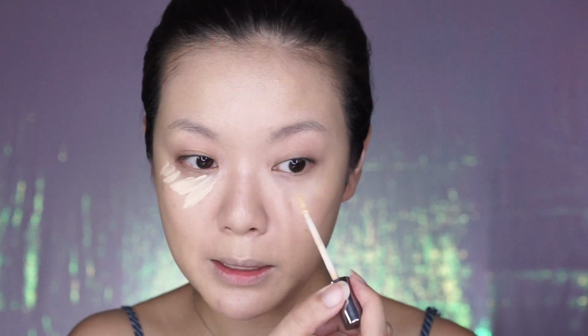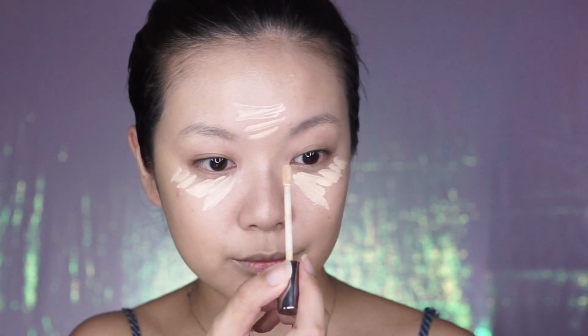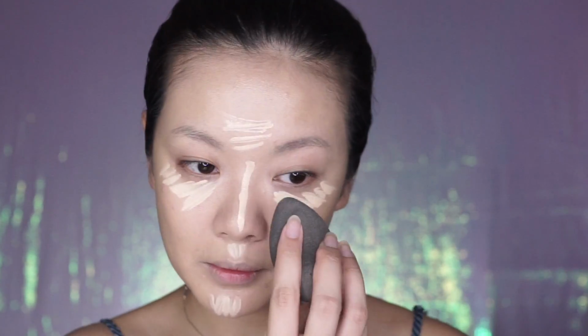Before I go in and conceal any spots on my face, I'm going to highlight the face with concealer first, and this is going to really wake up your skin and make it look really gorgeous and glowy. This is the concealer that I'm going to be using. It is a very hydrating concealer, so it's not going to sink into any fine lines or accentuate any fine lines. You basically want to apply it to all the high points of your face and then blend.